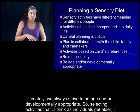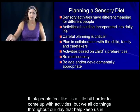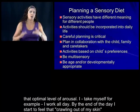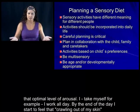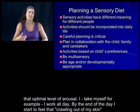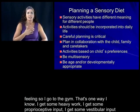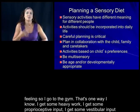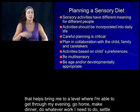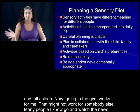I think as individuals get older, people feel like it's a little bit harder to come up with activities, but we all do things throughout our day to help keep us in that optimal level of arousal. I take myself, for example. I work all day. By the end of the day, I start to feel that crawling out of my skin feeling, so I go to the gym. That's one way I know I get some heavy work, some proprioceptive input, some vestibular input. That helps bring me to a level where I'm able to get through my evening, go home, make dinner, do whatever work I need to do, settle, and fall asleep.